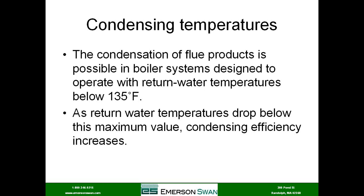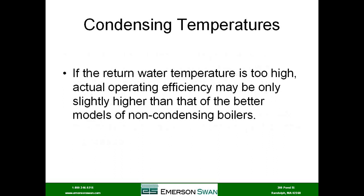So the lower you can get that return water temperature, the higher the amount of condensate is pulled out of the flue gas, and your combustion efficiency increases, and now you're getting up into the 90 range. But if it doesn't, then your actual operating efficiency is about where you'd be with a typical modern non-condensing boiler, and that's in the mid-80s. And you can do that with just about anything today. You can get to the mid-80s without even trying.